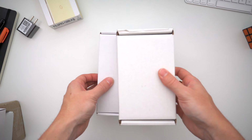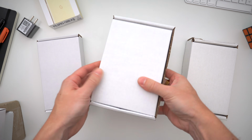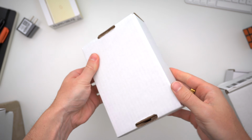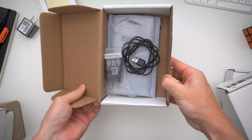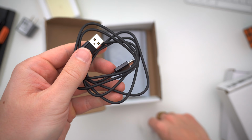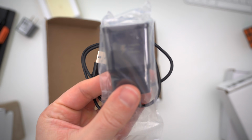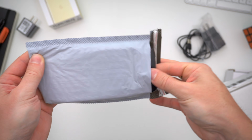So now I have a trio of literally identical blank white boxes. I just picked up one at random, and you can see not a sticker, not a label, not nothing to tell you what's inside. But popping it open, I'm not gonna lie, this isn't a great first impression. There's an older third-party USB-A to USB-C cable just loose in there, and a Samsung wall plug, so maybe it's a Samsung phone, or at least an Android phone. Drumroll, please.